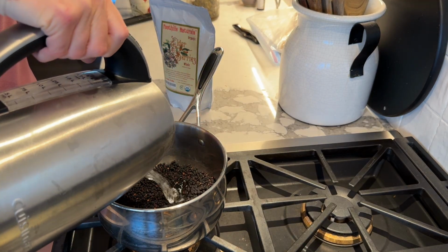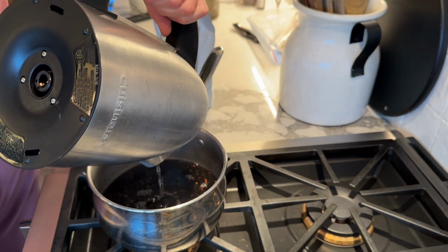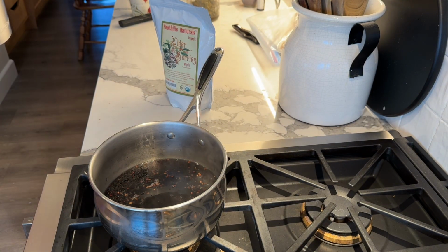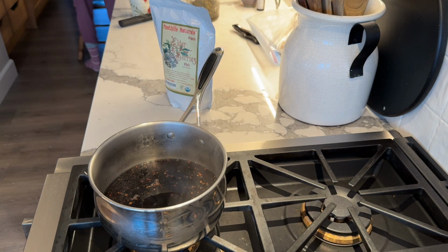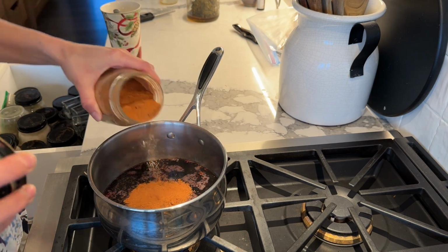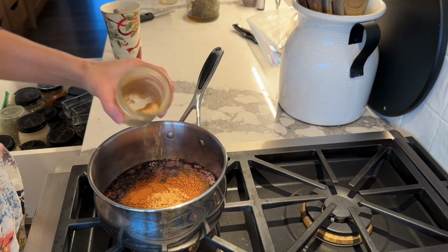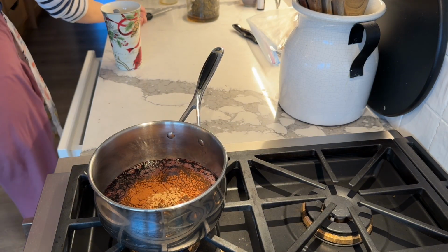I have in here around a cup. And then you're going to add 2 to 4 cups of water, depending on how concentrated you want your syrup. Now, I like to brew the same berries through about 2 or 3 times, even 4 times. And each time it gets a little bit weaker, but I still use all of it to make my syrup. I'm also adding in some cinnamon and some ginger, dried ginger, and then also some fresh ginger.